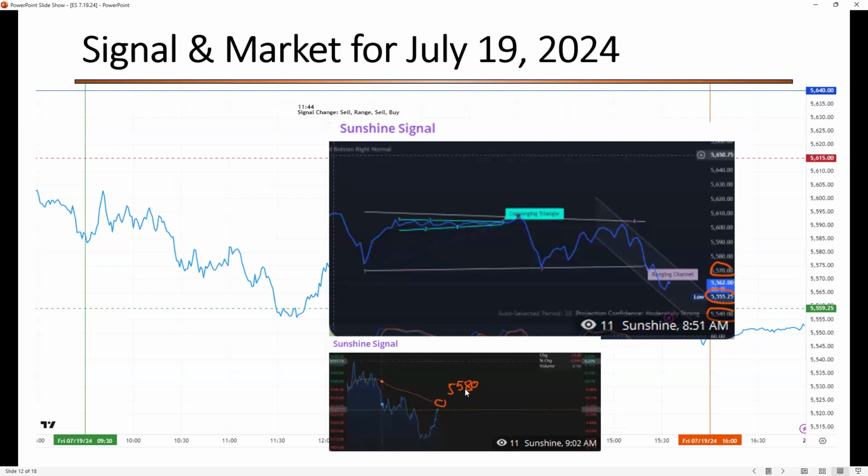And another level will be 55.80. So the 55.70 to 80 zone would be a short zone. And notice that at around noon, we're actually trading right around that 55.70 to 80 level. So this could be another short opportunity, with a stop maybe right above this high right there.